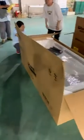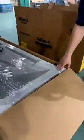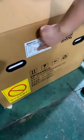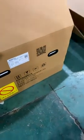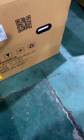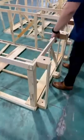Okay, so here first we have a carton for the outside, and you can see the bubbles covering the corners of this bathtub. This is for the domestic market, so we stick our labels and also our shipping marks. And see here, there's a QR code, so you can scan it and check more details, all the information about the bathtub. Then we put it in this wood frame, and this is the regular wood.